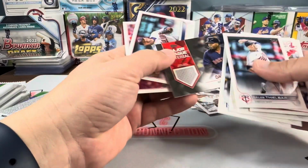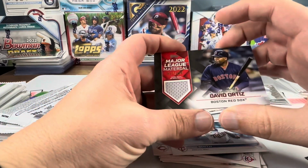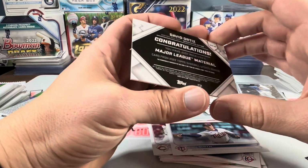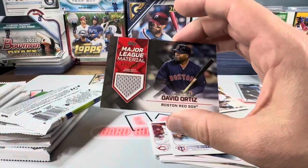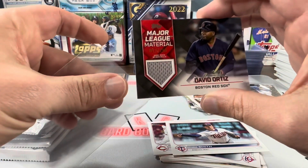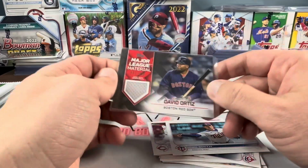And David Ortiz, Big Poppy. So it's a 17/199. So there's our hit for the box. I do love me some Big Poppy, especially after the end of last year pulling that 1-of-1 bat relic, actually the bat barrel out of Tier 1. That was an epic hit.